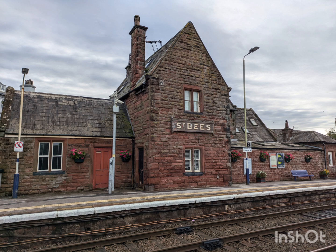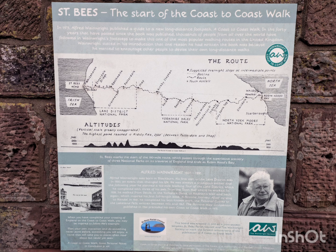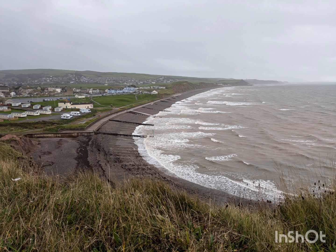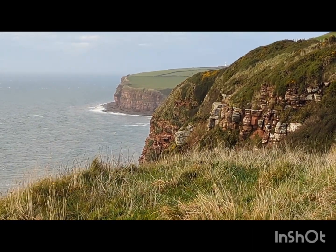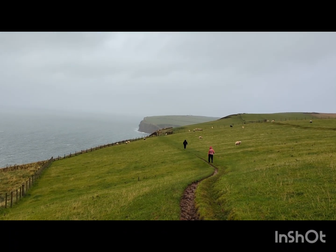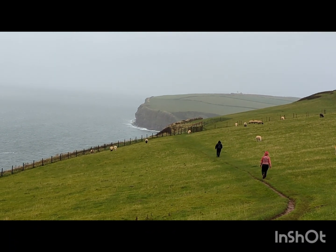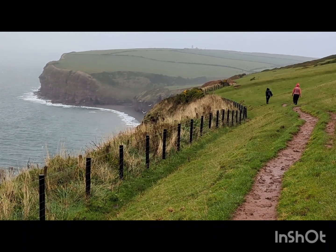We arrived at St. Bees, nestled on the shore of the Irish Sea, and set off to walk St. Bees Head. This is the starting point of the Coast to Coast Trail. As we climbed, we got a view of the town. We followed the undulations of the coastline. Our destination was a lighthouse. The weather began to turn on us. The wind picked up, and a squall drenched us as we reached the lighthouse.